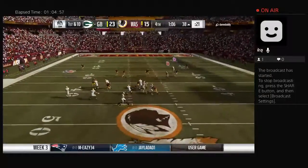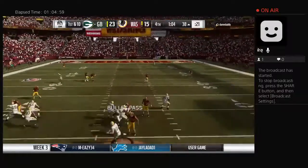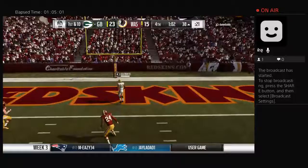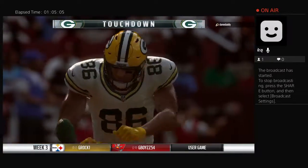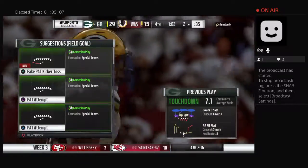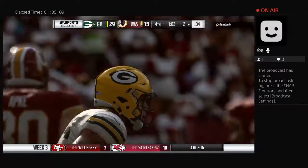Rodgers to throw. He's going to fire one deep over the middle. And this is caught. And that could seal it. It's a touchdown. Now it's looking incredibly likely to be a 3-0 start to this season.